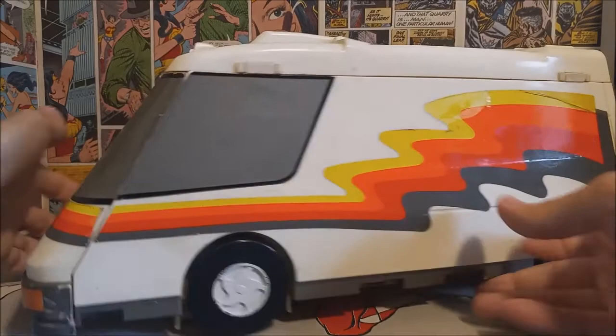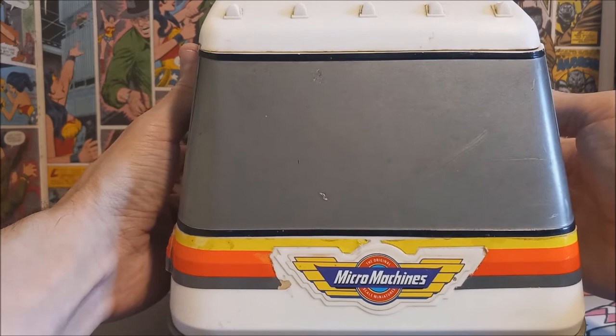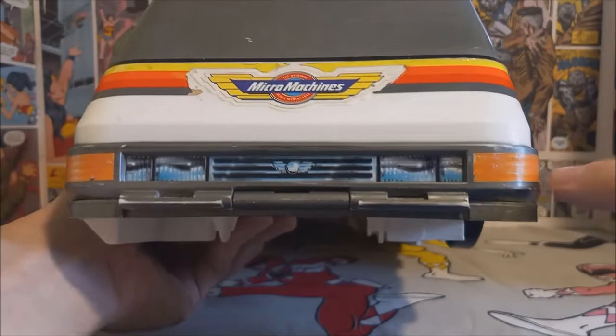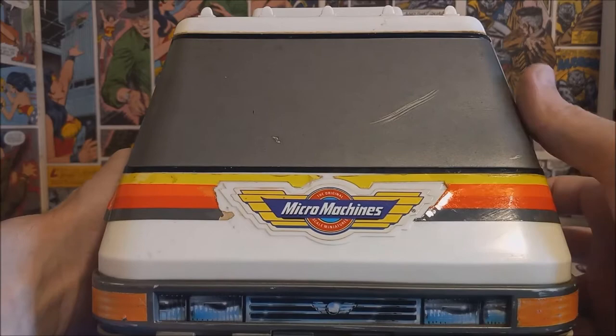Then we're gonna turn it around to the front here. Let's move that back a little bit in frame. And look at that, check out the front of the van. The Micro Machines logo, the original scale miniatures Micro Machines. And then you got the same little logo on the front of the grill. And you got the headlights and everything, the big gray windshield. You can just imagine the Micro Machines guy in the driver's seat driving this thing around. Hey, buy some Micro Machines. He's just going around the country selling people Micro Machines.